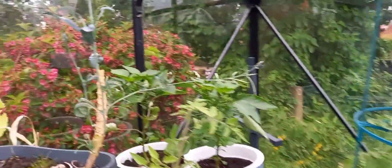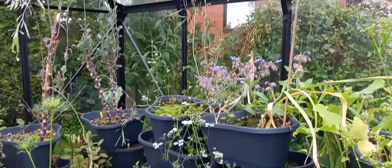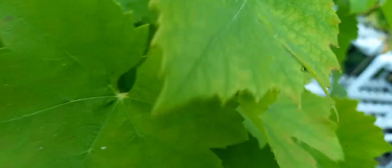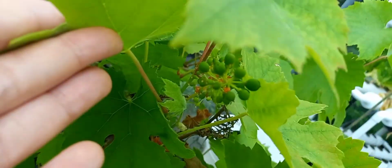Greenhouse, chaos, peppers, tomatoes, volunteer forage, things going to seed. It's fine. That's a disaster. It's fine. Grapes. Just trying to get grapes. It's good. You know, chaos.